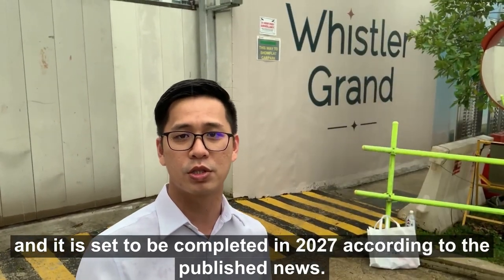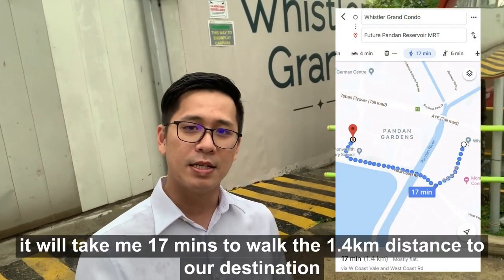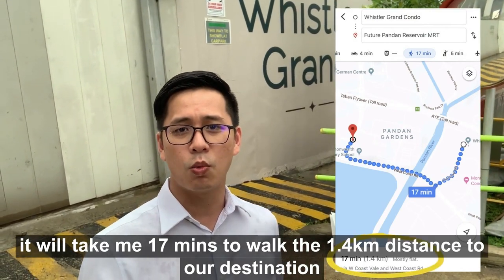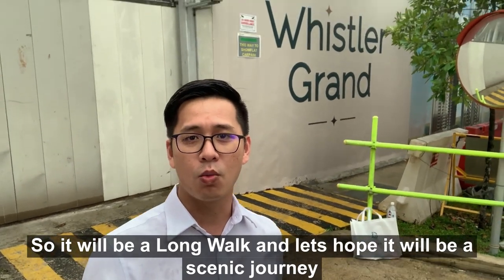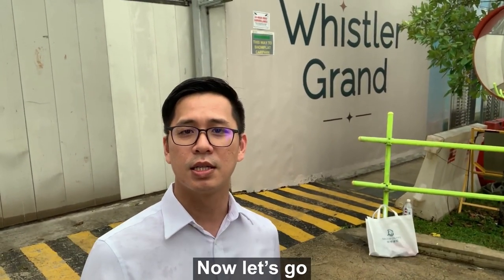to the published news. According to Google Maps, it will take me 70 minutes to walk the 1.4 km distance to our destination. So it will be a long walk, and let's hope it will be a scenic journey. Now, let's go.